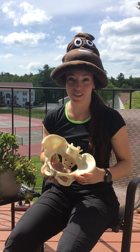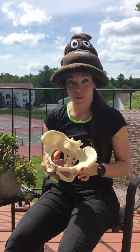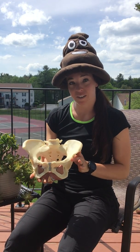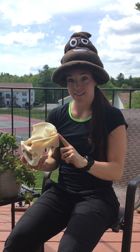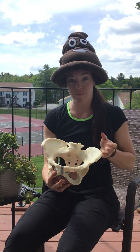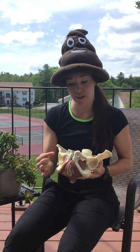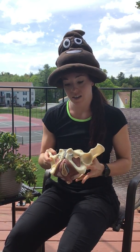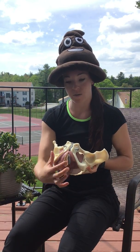I'm a pelvic floor physical therapist here to teach you about the anatomy of the pelvic girdle. So if we look at the pelvic girdle, the first thing we need to look at are the bones. The iliac crests sit on each side through here. Moving forward, we have the pubic symphysis. That's where the pelvic girdle meets in the front. Looking down a little bit further, we have the pubic rami bones.